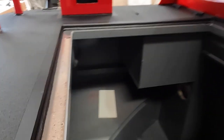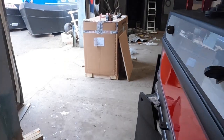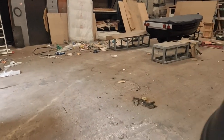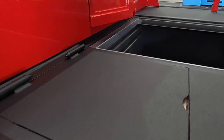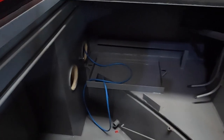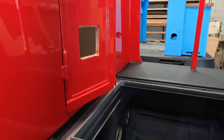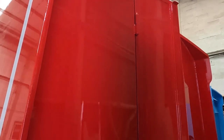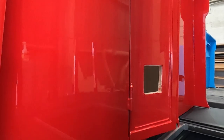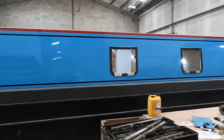Again, a close-up of the engine bay and the very back of the boat. The gas bottles will go under this hatch, colour gas, so that's for the cooker. Look at that shiny finish. Absolutely stunning. And there's a nice view of Bonnie.